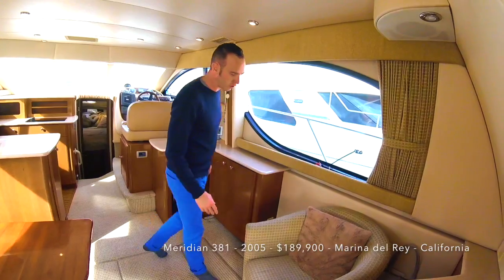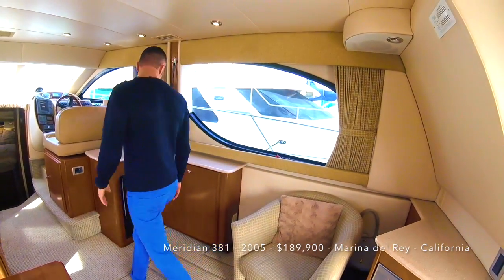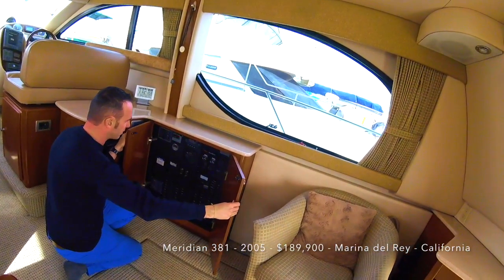So we have an additional seat here, and here we have the electric panel to control all the devices on board.